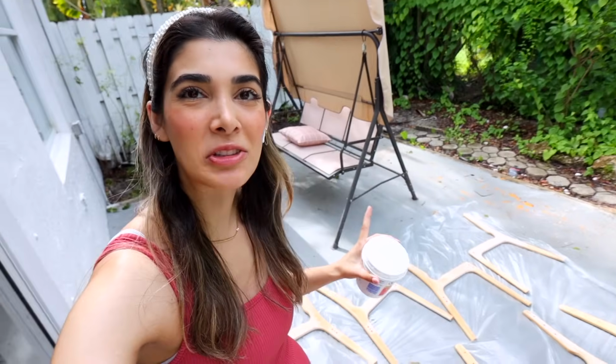Okay guys, it is a couple of days later. This DIY is honestly taking so much longer than I expected because we've been having just so much rain lately that everything just keeps getting wet. Like even today is such a rainy day, but I'm just gonna have to go ahead and try this.